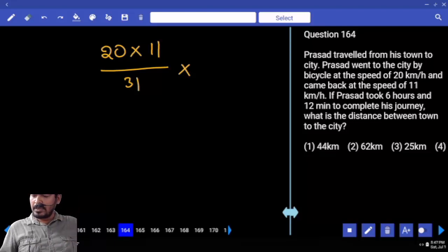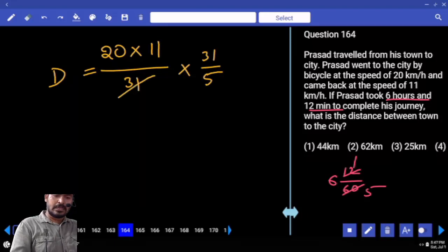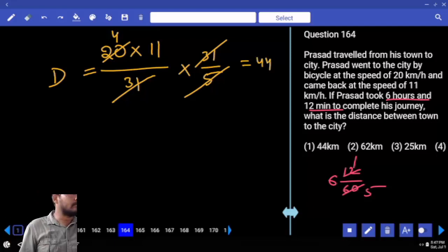What is the total time here? 6 hours 12 minutes. Means 6 12 by 60. Follow how many times? 5 times. 6 1 by 5 means 31 by 5 that is equal to distance value or time value? Distance. 31 31 cancel. 5 how many times? 4 times. 4 into 11. 44.